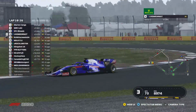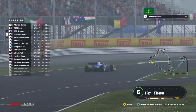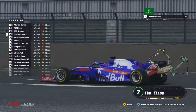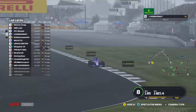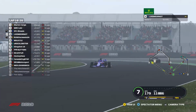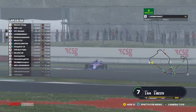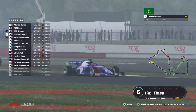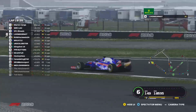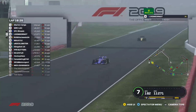See what we've got here. Mitch is now 9 seconds behind Jules. Mitch is just on his own little race here at the British Grand Prix. Can Rock Lobster and Slingshot make something happen? Chase him down. We're 10 laps out of 26 with 16 more to go. Let's see what we've got here. Like Me or Not is trying everything he possibly can to catch SF1 Rhodes.